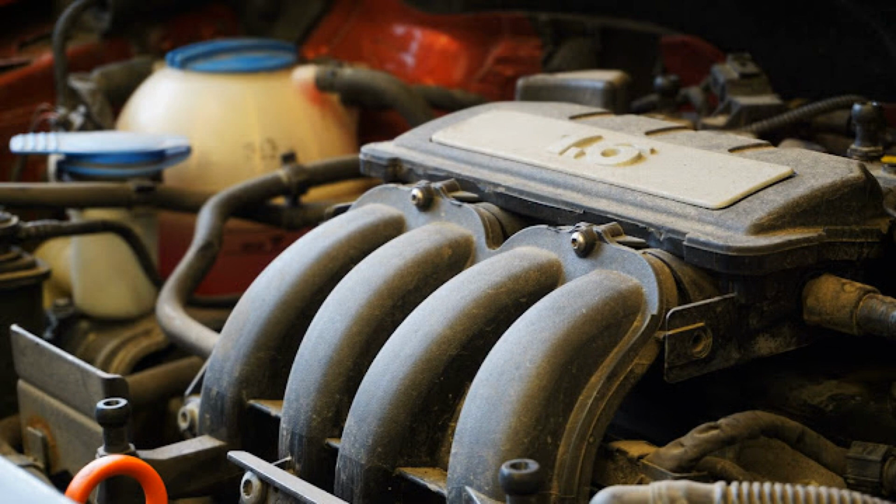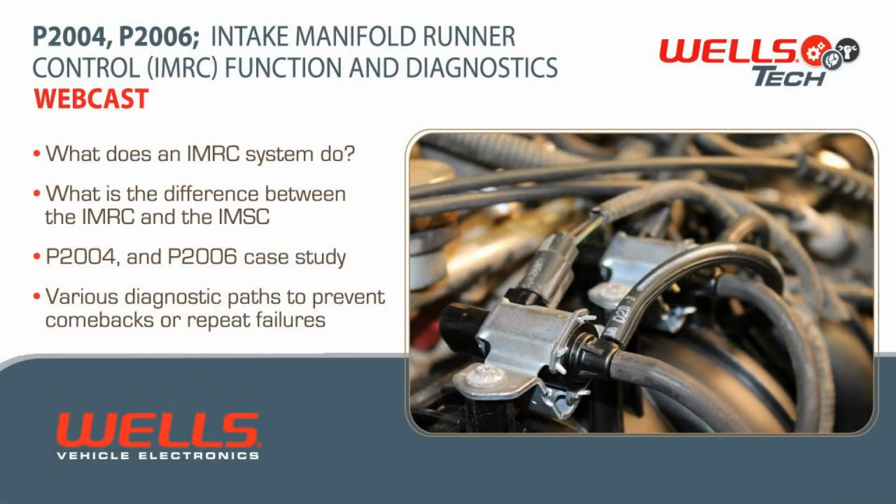P2006. Each car manufacturer may have a unique and complex IMRC system design, which means that the steps for testing and clearing this trouble code vary between different makes and models. Here's a guide to the P2006 code to give you a basic understanding of this trouble code. What does the P2006 code mean?